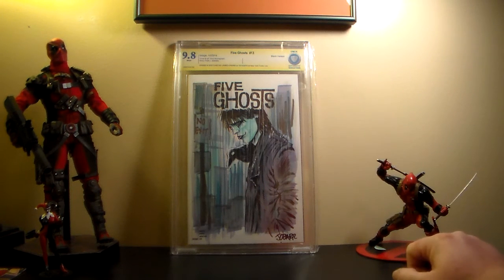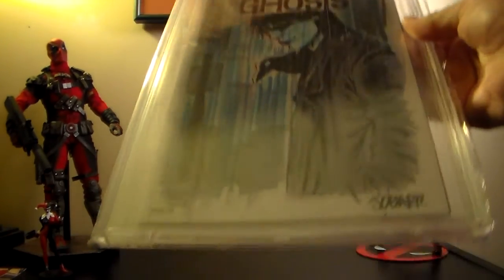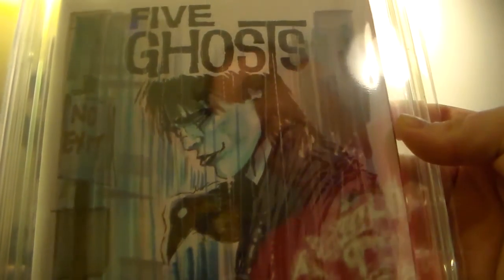I didn't have a chance to go get the other two to sign it because it was so late. So I had to run up to the CBCS. I literally ran from Artist Alley all the way up to the CBCS booth, and I got there just in time. They were actually already packing up. But I got it, and I'm very happy with the 9.8. Just take a gander at that.